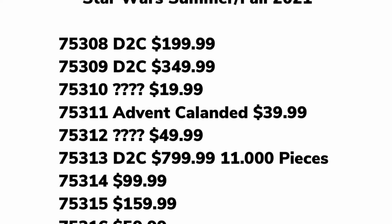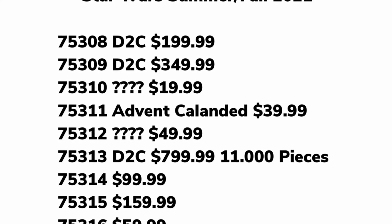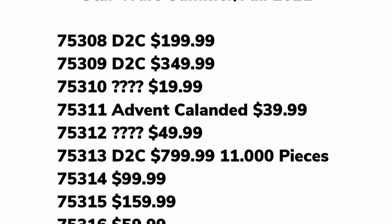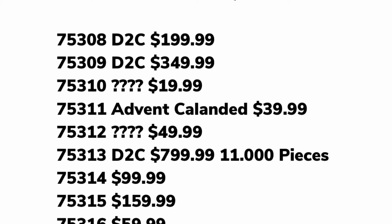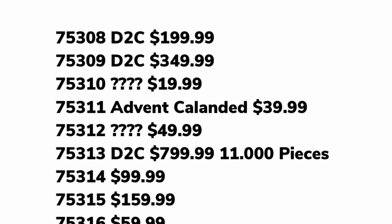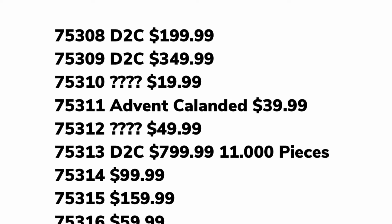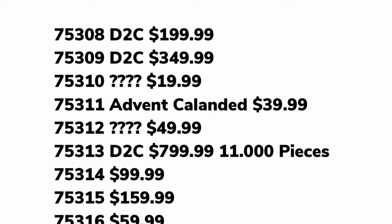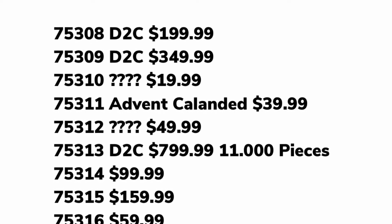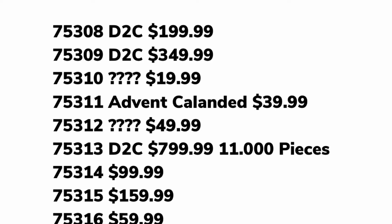Okay, seems pretty average. 75309, a D2C again, direct to consumer, $350. Okay, seems really promising. We've got 75310, which is $20. 75311, advent calendar. I put calendared. I am sorry, that should be calendar. I only realized as I was doing this video. Then that's $40, so that same should hopefully be £25, but with some of the prices changing, I'm worried it's going to go up to 30.